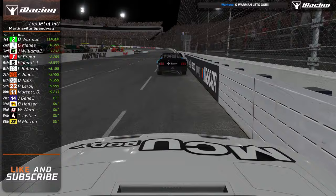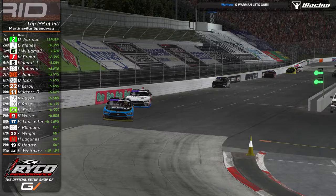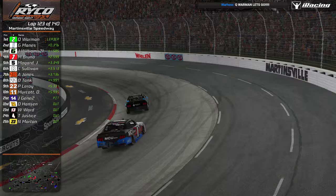Start to pull away, about a car length separates the two. Yep, coming up to 19 to go here. It remains to be seen if he has anything for Warman. Warman doing the best that he can as they come through the corner here, and he is trying to hold the gap between himself and Garrett Mains as they come out of turn number four and across the line. Under 20 laps left to go in the race, and they are starting to set the pace and stretch out that race lead once again.